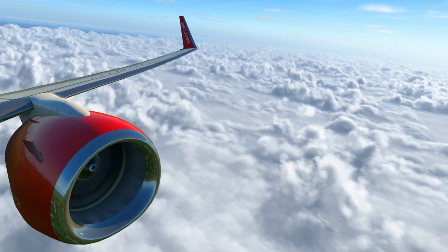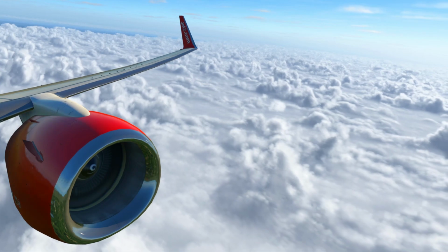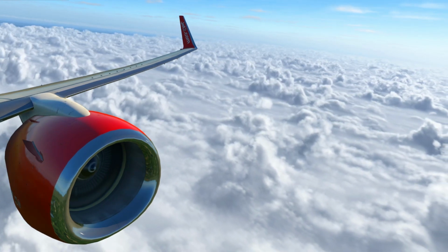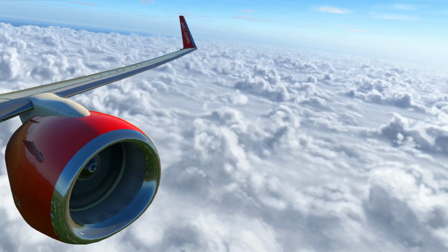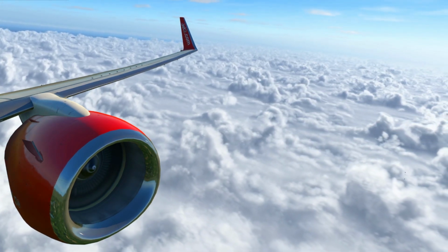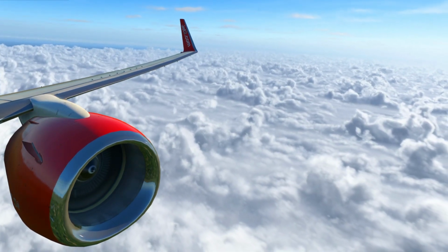Once the seatbelt signs have been turned off, feel free to move around, but please buckle up when you're in your seat. You'll also be able to use any devices you have with you as long as they stay in flight mode. Please be careful when opening overhead lockers, as things might have moved around. And don't forget, smoking and vaping are not allowed in any part of the plane, including the toilets.